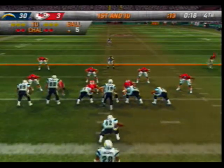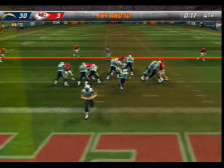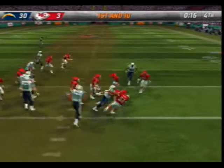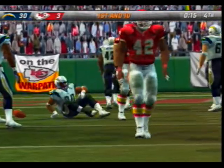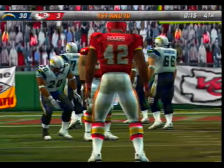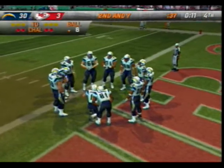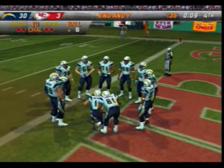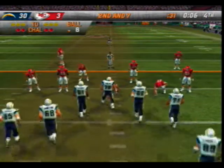First and 10. Number 86 comes in motion. Hand it off to the back. They're going to spot this one at the 8-yard line. Solid game. Picks up another tackle. Hillier takes advantage of a little daylight. Picks up 3 yards. Ball on the 8-yard line.